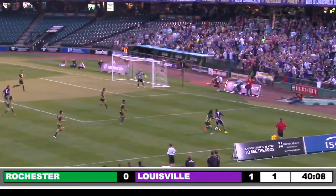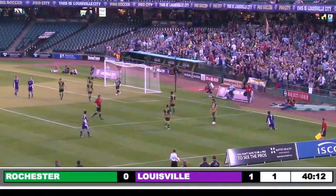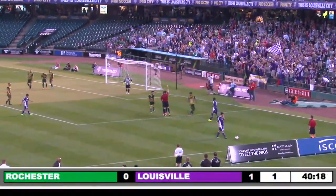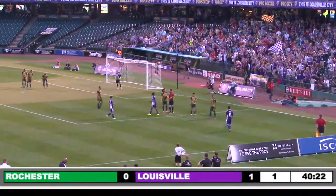Nice little step over move there. Beats Ruggles. Oh, that should be, yes it is. Should be a foul right there. He's going to be a card, I think. And again, Ruggles took Dakers down. There's a yellow card, the first booking of the game. And my goodness.